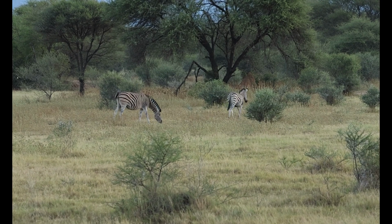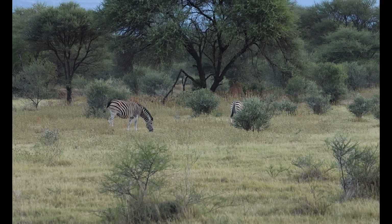This afternoon was, apart from two rhino sightings, actually a bit of a boring drive. We didn't see much, didn't see a lot of birds. Saw one or two flying around, but no variety really.